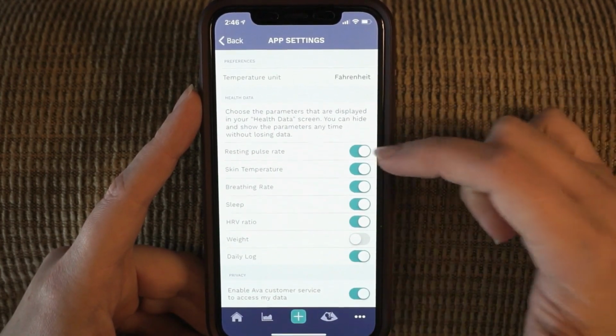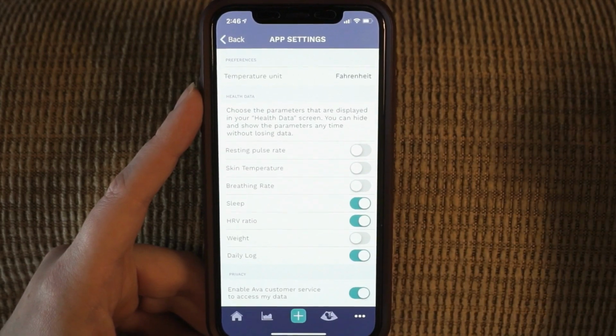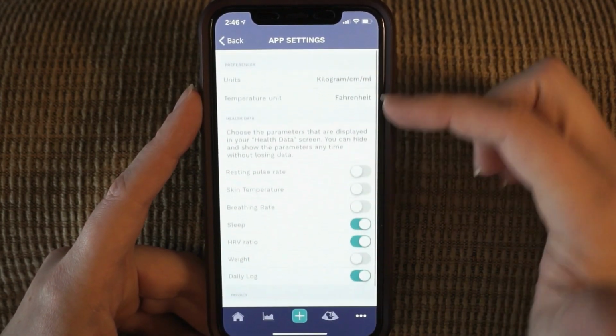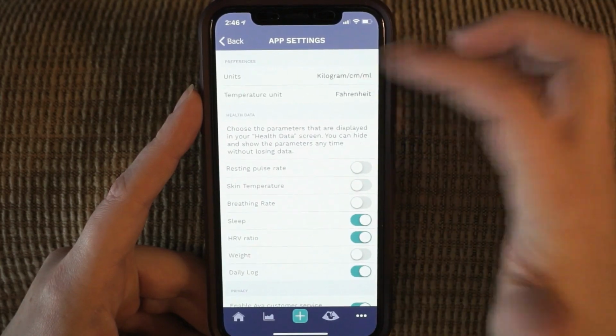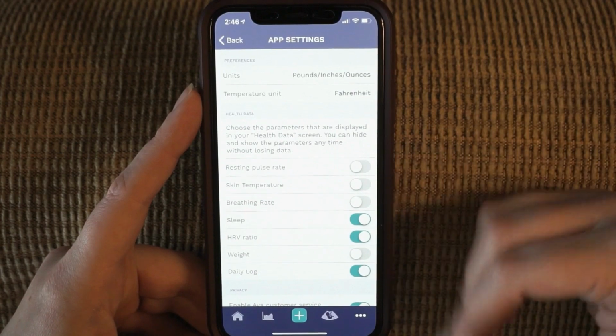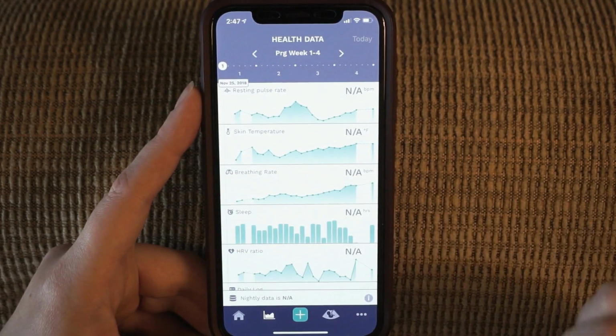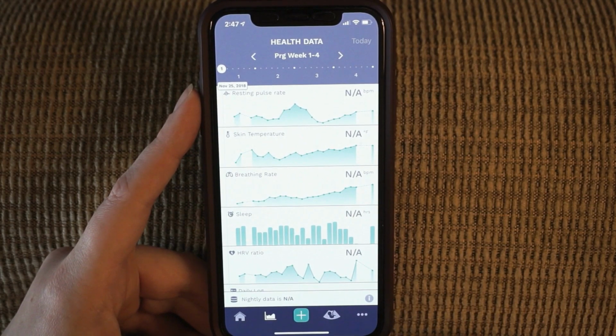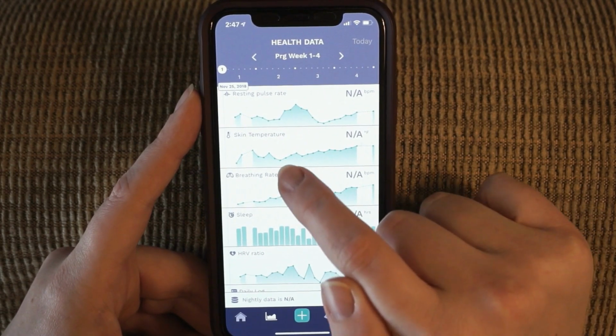You know, I could turn the weight off so I didn't have to see it anymore. You can literally customize it to be whatever you want. You could customize the Fahrenheit, the units, whatever you want. So it's all up to you and you're able to change those things. But I did want to go all the way back and show you guys my first few weeks of pregnancy and show you this increase in skin temperature.